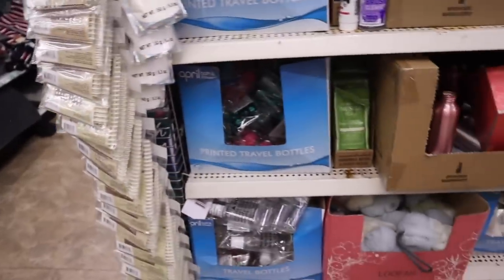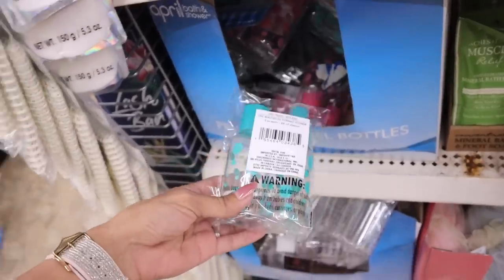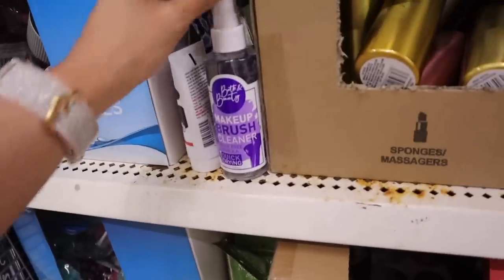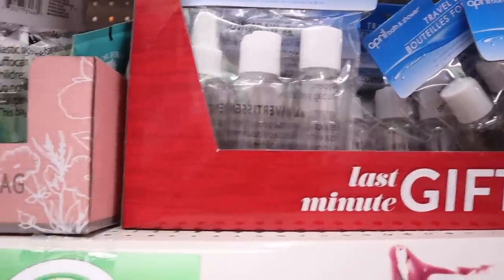And on this side, they actually have more stuff. So obviously the printed travel bottles are definitely a must have for the summertime. So they have the colors green and pink. Really nice, you know. And then up here they have makeup brush cleaner, some sprays, more travel bottles. So obviously a better deal because you get three of them for that price point. And you also get like a spray one, which is pretty awesome.